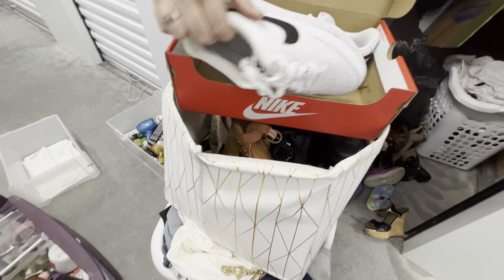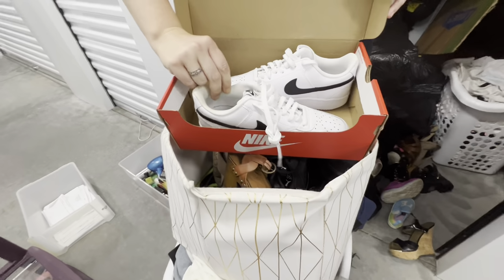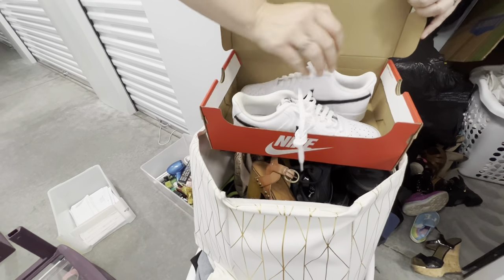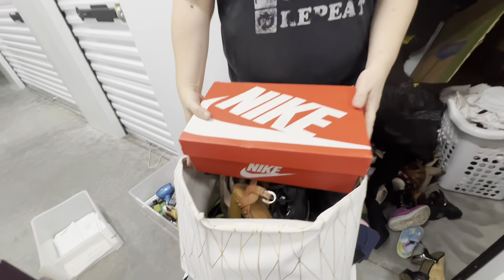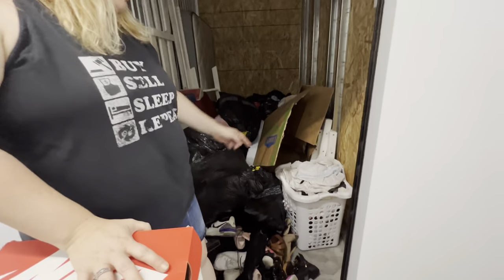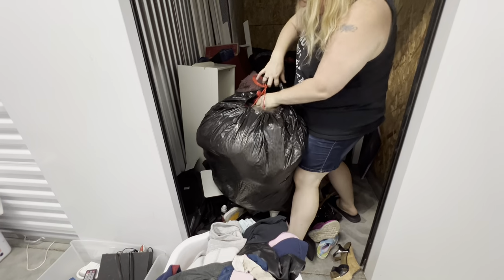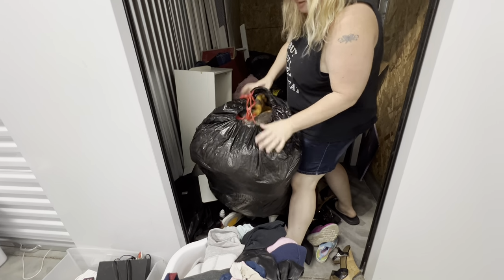Ooh! Oh, they're pretty nice. What size are those? Size 7.5. Wow. Those are nice. That was a surprise. Heck yeah. Definitely a surprise. What else you got? Clothes, so let me pull some things. What's that one feel like? A big bag of blankets and stuffed animals. And it looks like it might be a cool blanket. Nice.